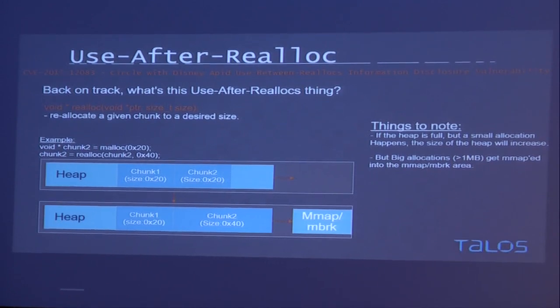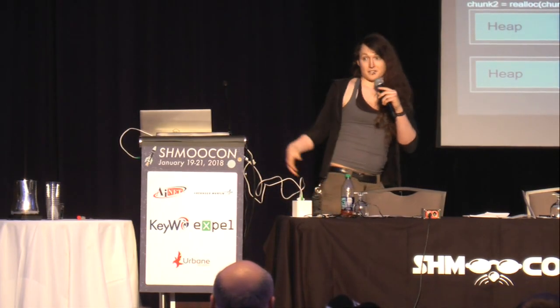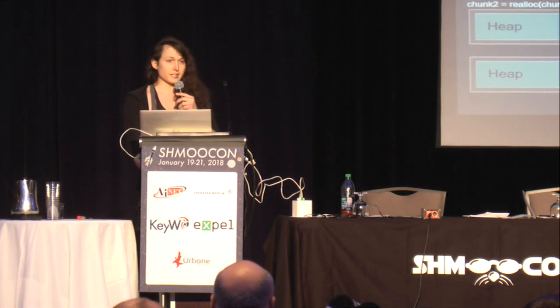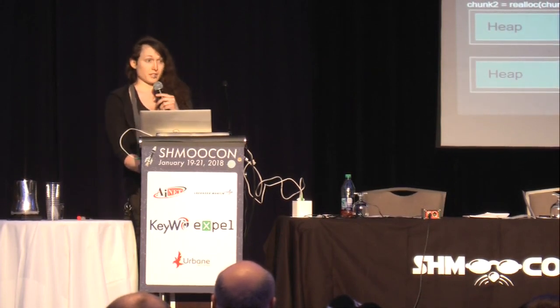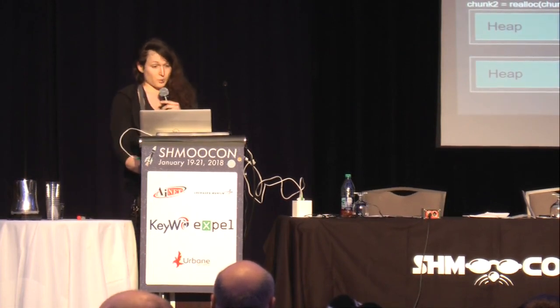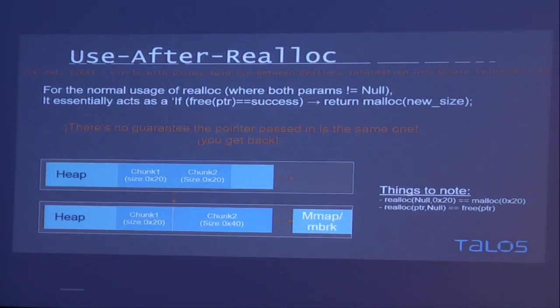But yeah, what exactly am I talking about with use after realloc? Well, what realloc does, you pass it a pointer, you get a bigger pointer. That's the key of realloc, right? But interesting things happen. There's no guarantee that the pointer you pass in to be resized actually points to the same memory that you get back. It returns a pointer, and you pass it a pointer. Those pointers are not necessarily pointing to the same part of memory. So there's certain situations where this occurs. As I said, this is important. There's no guarantee you get the same pointer back.